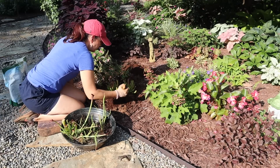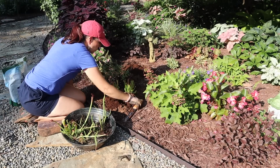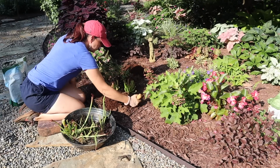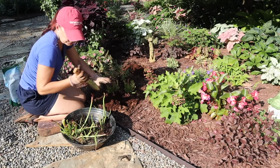All right, I'm on top of the irrigation line, I think. Yep. So I'm going to work around that just a little bit. Of course, where I want to put it, the irrigation line. So we're going to go off to the side a little bit here.